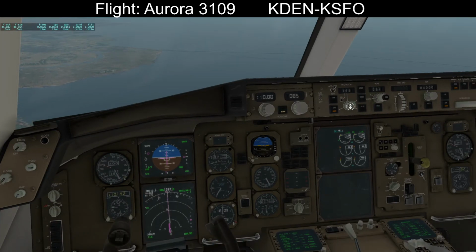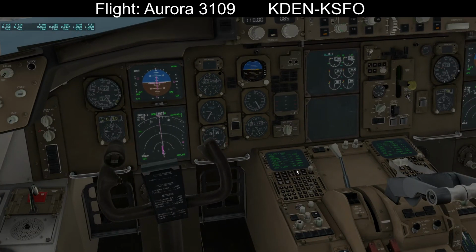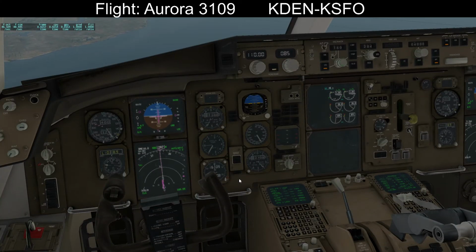Right, I'll drop it to 160 knots now. Speed brakes are armed, everything's all ready to go now, that's great. We'll just wait for the speed to hit 160, then we'll drop the gear, and then we'll go flaps 20 for landing.